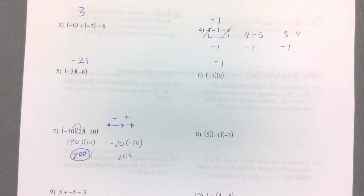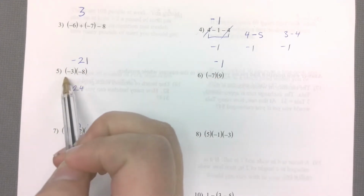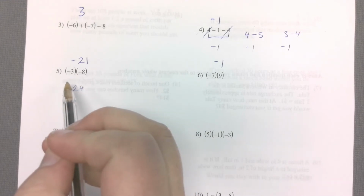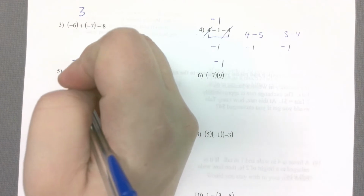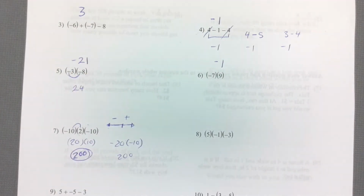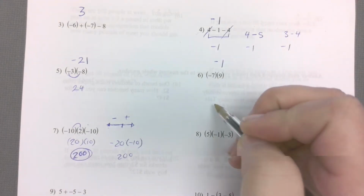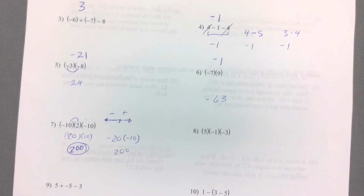Okay, what did you guys get for number 5? 24. Good, 24. Why is it positive? Negative, negative makes a positive. Now, honestly, this is a little tricky to show work on because it's negative, negative, and it's just a simple thing. But what I'm looking for here is that something indicates you see that there are 2 negatives making the positive. What did you guys get for number 6? 63. Negative 60. Ooh, good. I was so close, so close.